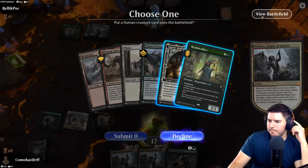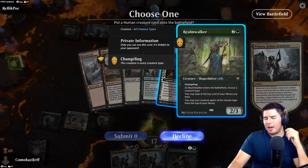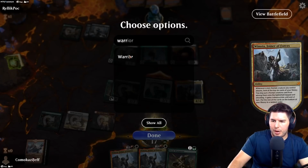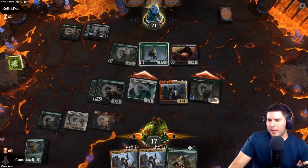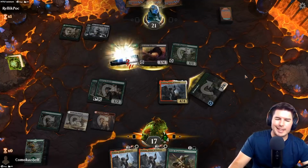Being able to start playing stuff off the top of the deck just to kind of go wide on creatures is actually probably our best bet, though. So yeah, that's the reason why we wanted Realmwalker in the first place. It can be hit with Winota as a human. It also triggers the elves with Elvish Warmaster. It does all the things.